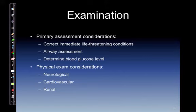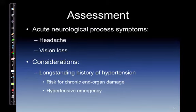On assessment, acute neurological process symptoms, headache, vision loss, considerations on this, long-standing history of any kind of hypertension. So if they have a history about it, if it looks like a duck, walks like a duck, and talks like a duck, good chance it might be a duck. Risk for chronic end-organ damage, and then if they get into over the 220 range, or they look like they're going into end-organ failure, consider it a hypertensive emergency.